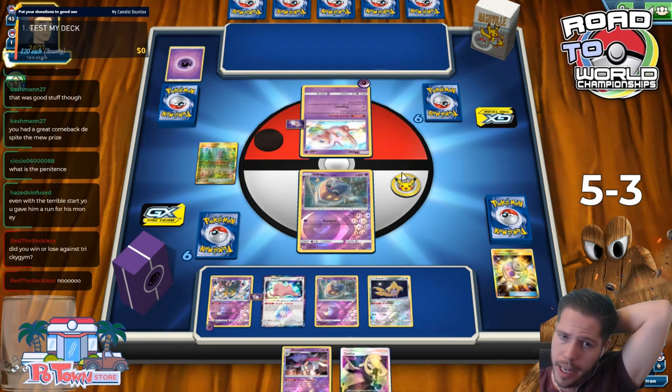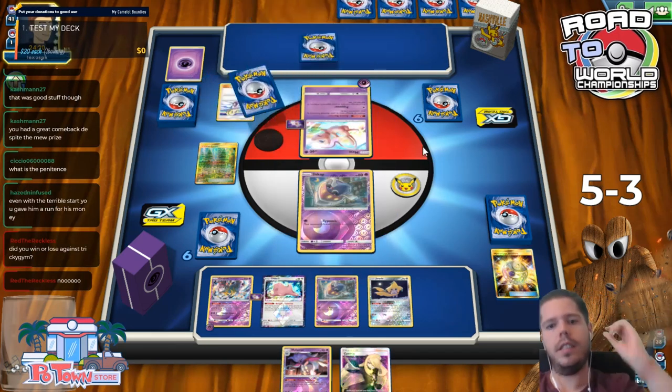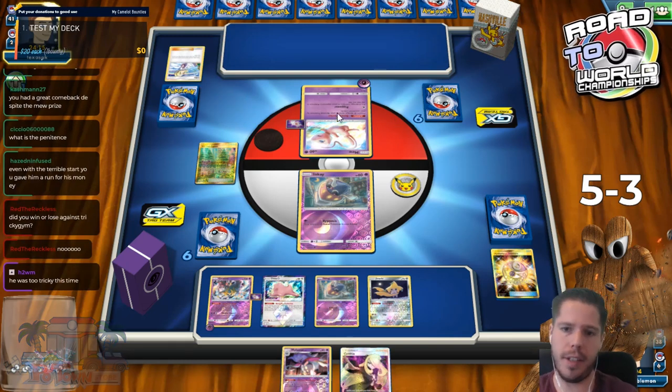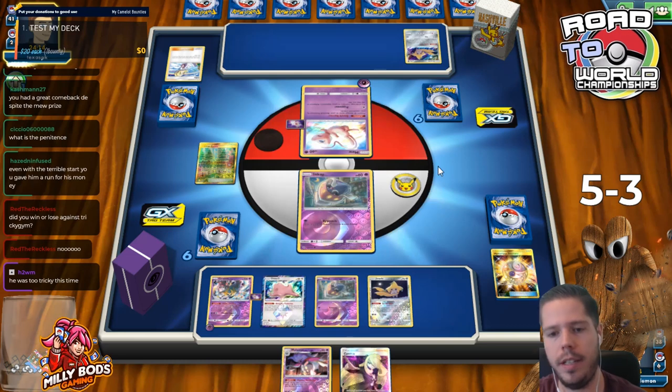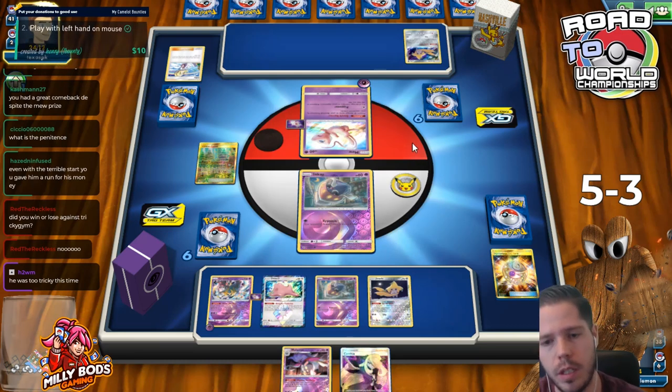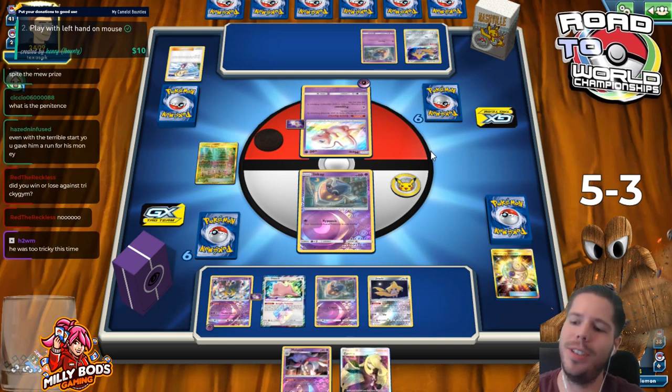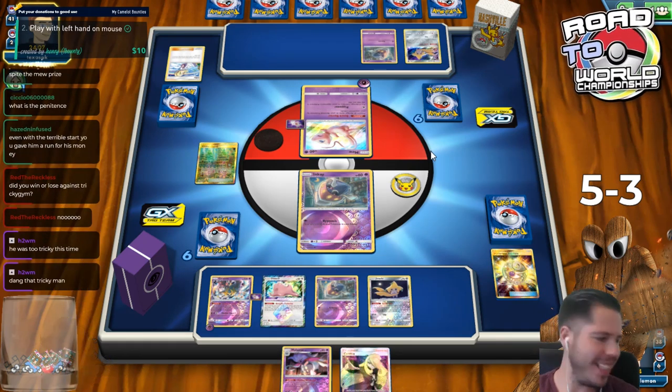Energy plus Spell Tag, which is always scary, right? Because that's 7 damage counters already on my side of the board. He was too tricky. Dang that tricky man.